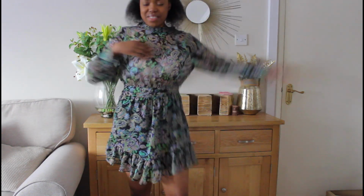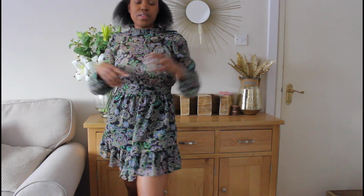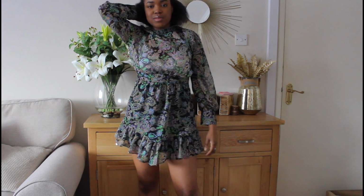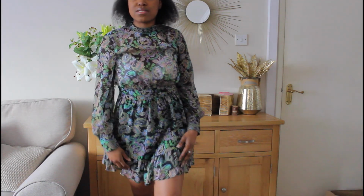Yeah, so really, really love it. I got this in a size small and it's £36. I think it's worth it. There's a button up there, but I just didn't do it because I'm too lazy. It's cute. It's okay. At least the bottom is mine, but I would still get a slip dress.